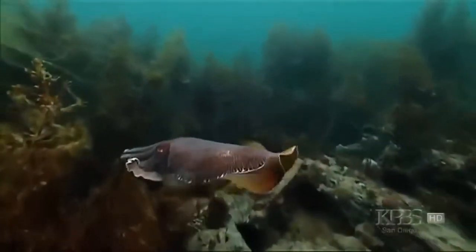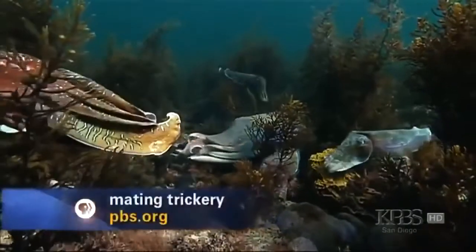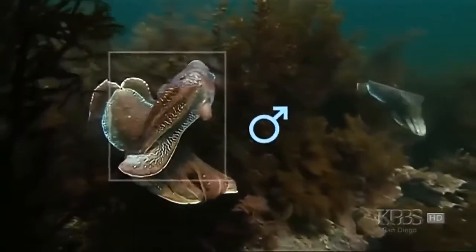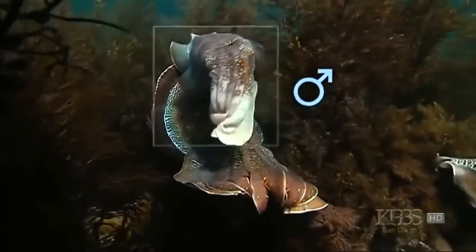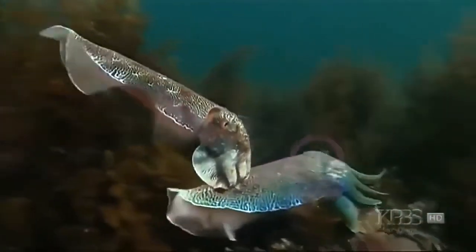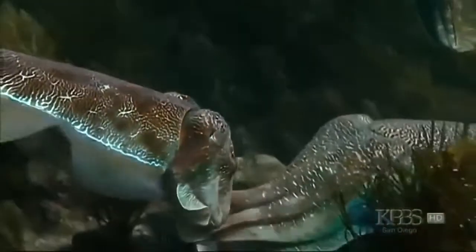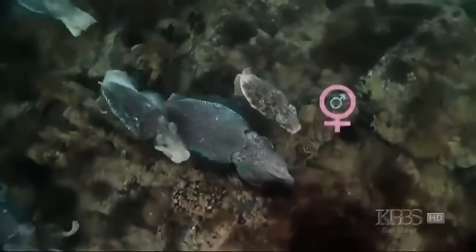The really interesting thing in this system is actually far less obvious, and when you first dive with them, you don't see it. It takes a while before you realise what's going on. The small males who have no chance in a contest with a big male are actually doing something completely different. They're effectively cross-dressing. They're dressing up as a female by pulling in their webs and putting on this mottled colour pattern and gliding past these big aggressive males, pretending to be a female, and will come into the female underneath.